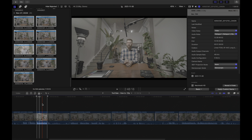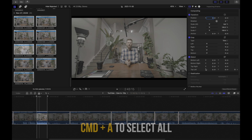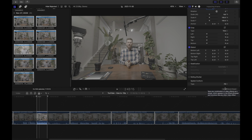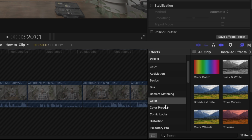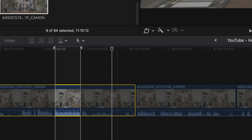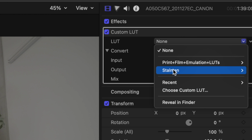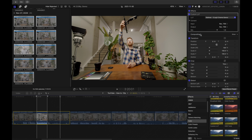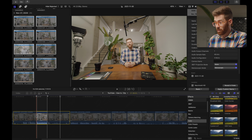So I could say select all and change that crop to fill. Now the black bars are taken care of. And then I can go into my color section and select custom LUT, drag it onto the first clip, go into my LUTs and choose from Stalman, C-Log, wait, which one am I using? This is C-Log Cinema Gamut, C-Log 3 Cinema Gamut. And now you can see the contrast is back. It looks like a real image.